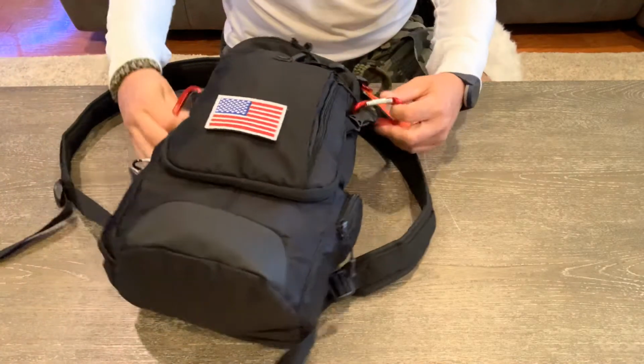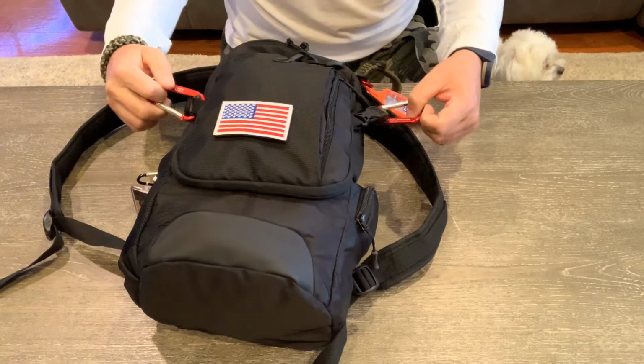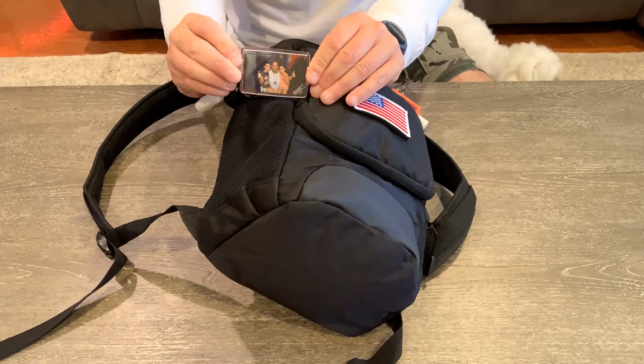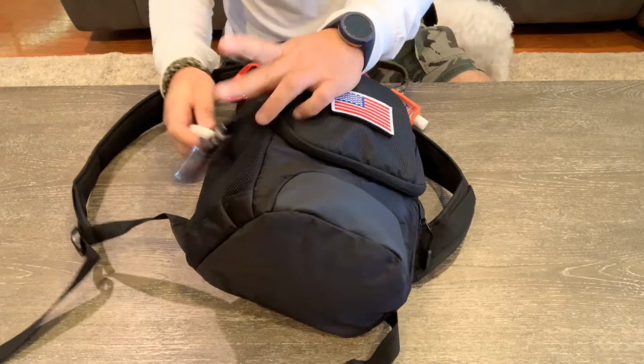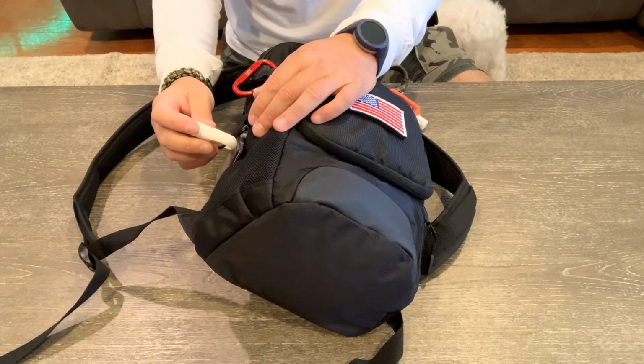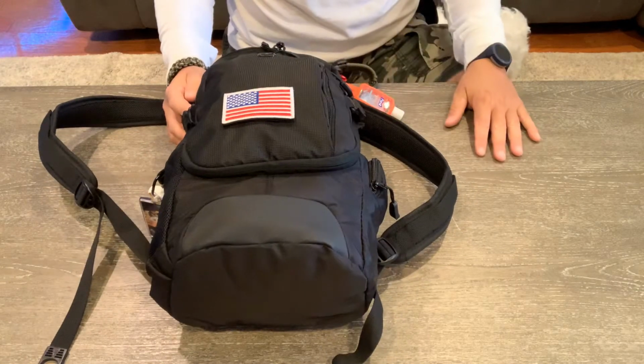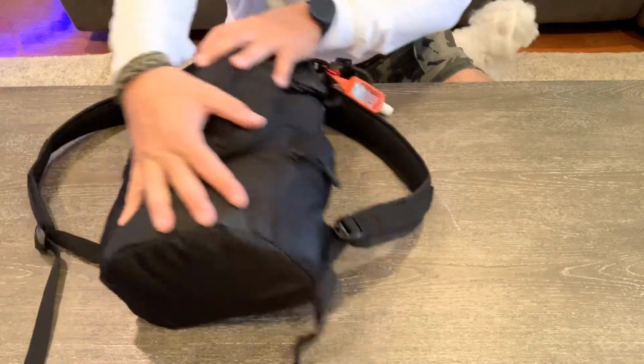I have two carabiners here for anything that might come up. On this side, I have a picture of me and my girls. I love them with all my heart. And then some Neosporin. My kids are always getting scrapes and burns and stuff. So anyway, now let's get on the inside here.